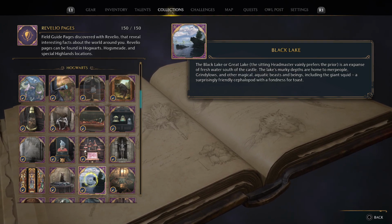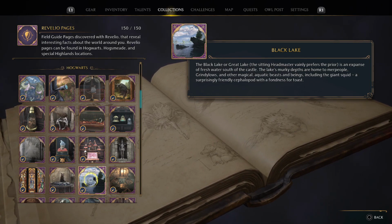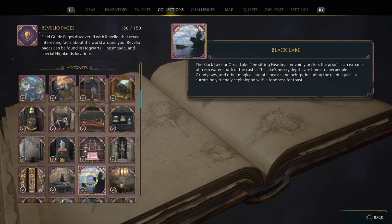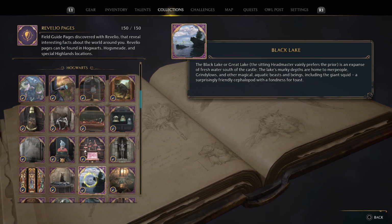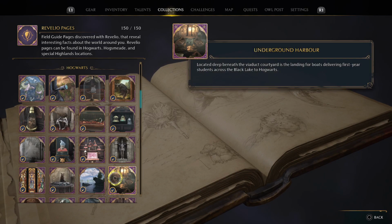Black Lake. The Black Lake, or Great Lake, the sitting headmaster vainly prefers the Prior, is an expanse of fresh water south of the castle. The lake's murky depths are home to mer-people, grindylows, and other magical aquatic beasts and beings, including the giant squid, a surprisingly friendly cephalopod with a fondness for toast. It's very random.